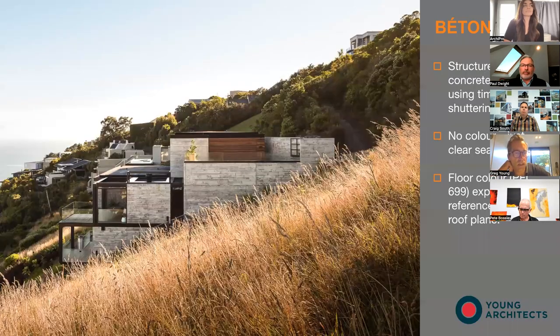If we flip to the next slide, it gives you a bit of an understanding of the site. It actually looks a lot less steep in this photo than what it is, but it's a difficult site to work on. And what we've played on with the exterior concrete is the natural tones within the concrete. We looked at doing it in precast panel initially, and the access to the site was too hard. We couldn't get around some of the corners with panels on the back of a truck. So this house is all in situ concrete. We've got in situ concrete walls and floors, mid-floor, ground floor.